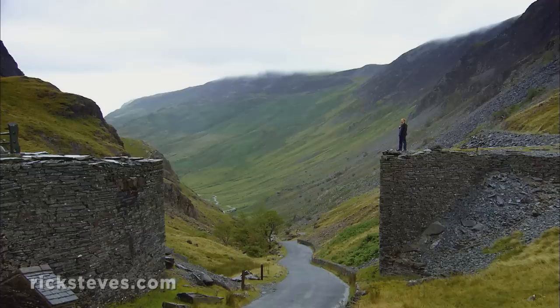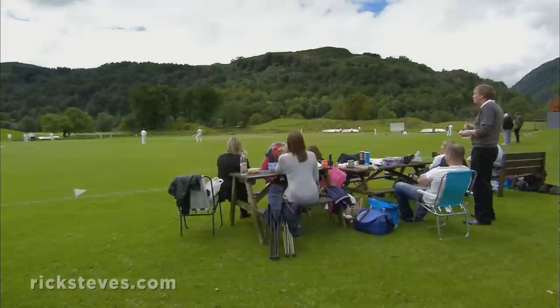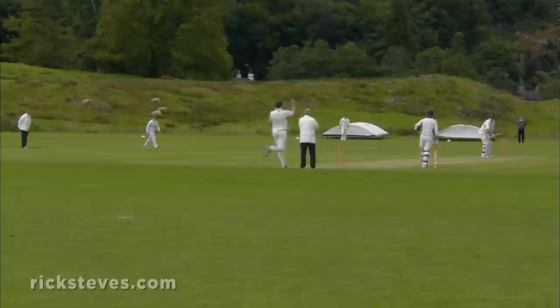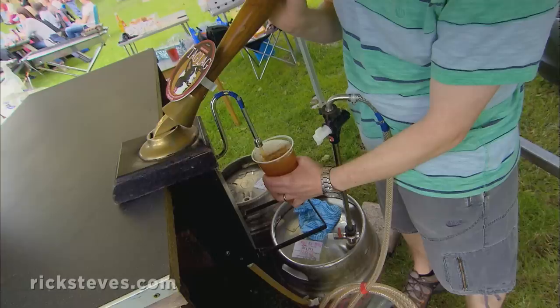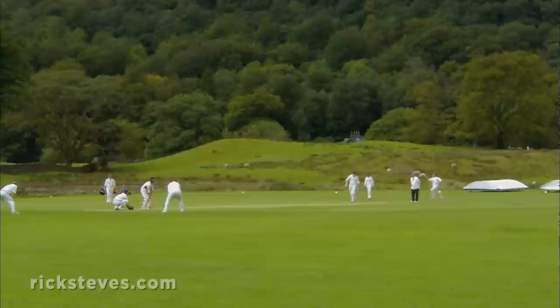Freedom! Completing our loop, we pass humble hamlets and the lush Burrowdale Valley, always open for serendipity. Coming upon an inviting gathering, we pull over and find ourselves at a cricket match, complete with Cumbrian sausage on the grill and a keg of local brew. The gang gathered here bragged their field was named England's most beautiful cricket pitch, and I can see why.